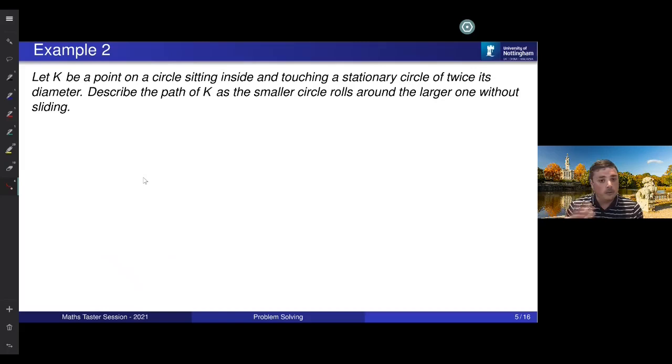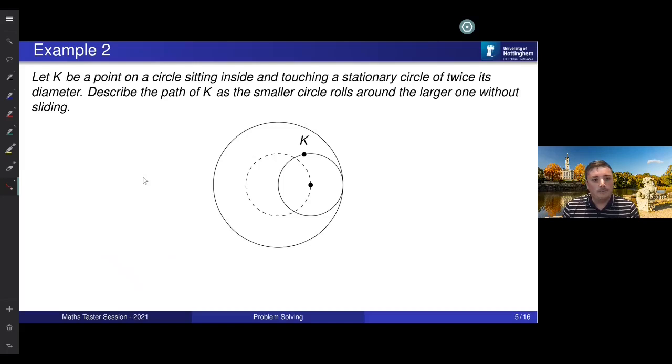So this time you've got K, which is a point on a circle, which is sitting inside and touching a stationary circle of twice its diameter. So it's important that the bigger circle is stationary. What we're then going to do is rotate the smaller circle around the interior of the bigger circle, and there's no slipping, so it's going to move perfectly. Think of, if you've ever had a spirograph, then that might bring back some nice memories for you. And what you need to do is describe the path of K as the smaller circle rotates around the large one.